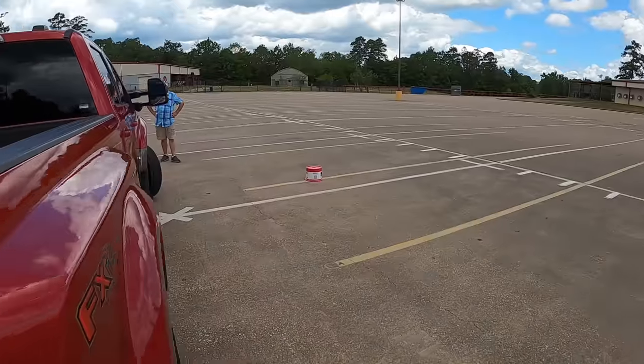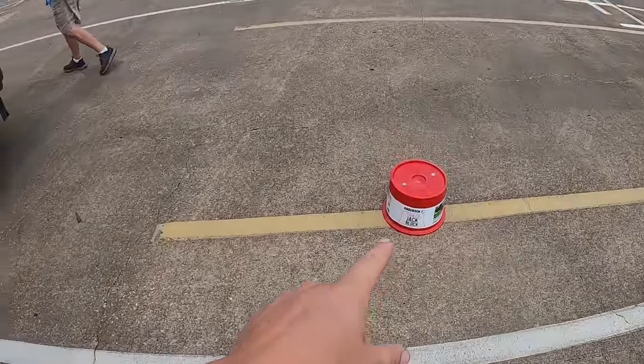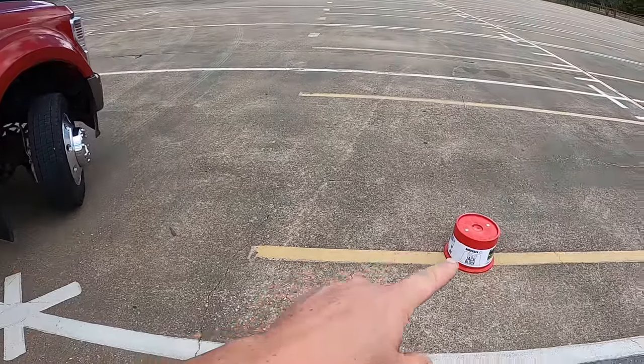All right, well, there it is. The F350 turned around right here. The F450 is right there. We're gonna get the tape measure out. Ford says it's about 8 feet. That looks about 8 feet.